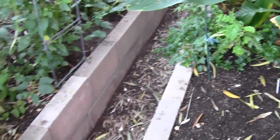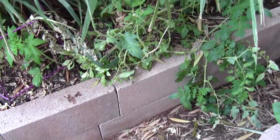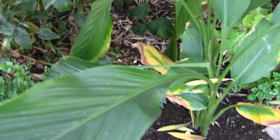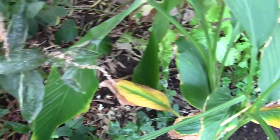All right, next let's go to my other side where I got my concrete block raised bed garden. Got all these raised beds. First bed was planted out in mixed greens. It's really cool to see which mixed greens I planted survived and which ones had some challenges.